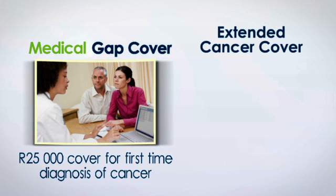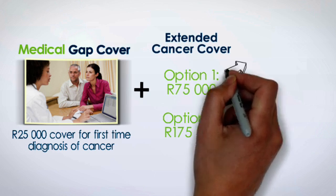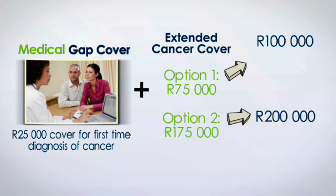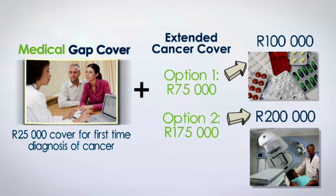The extended cancer cover increases this amount. You can opt for R75,000 or R175,000 of additional cover, bringing your total cancer cover to either R100,000 or R200,000 per individual. This benefit is paid out in a single amount on diagnosis and is intended to assist in covering the costs of expensive oncology drugs and related treatments not covered by your medical scheme. But it is not dependent on actual treatment costs and can be used for any purpose you like.